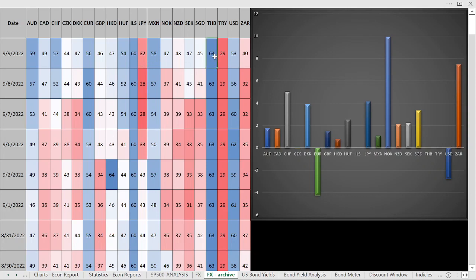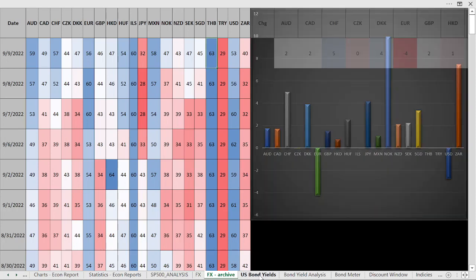Thai baht has an RSI of 63, Israeli shekel at 60, and the biggest moves up we see in the Norwegian currency, South African as well. So certainly very interesting to see how that plays out. But as long as we see strong stocks, I think you continue to see weakness on the Japanese yen side.